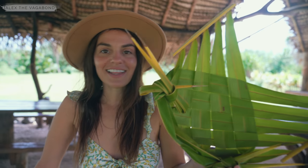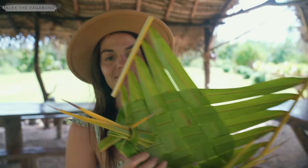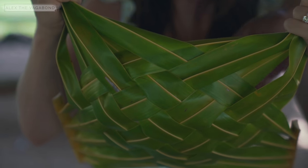What do you got there? I made myself a plate out of coconut leaves. Wow. Weaved it. That's sustainable and biodegradable. It truly is. Our ancestors call it rou-rou. In English term, we call it unification weaving.